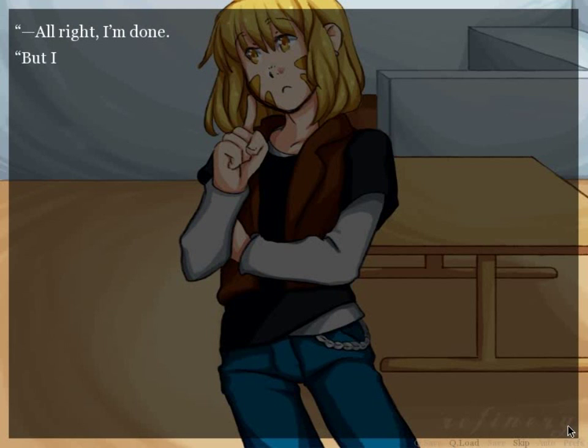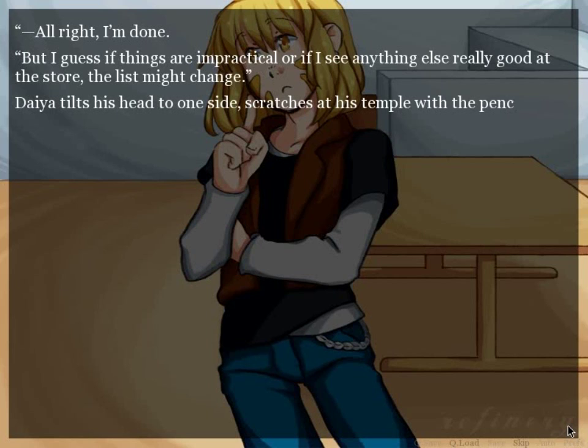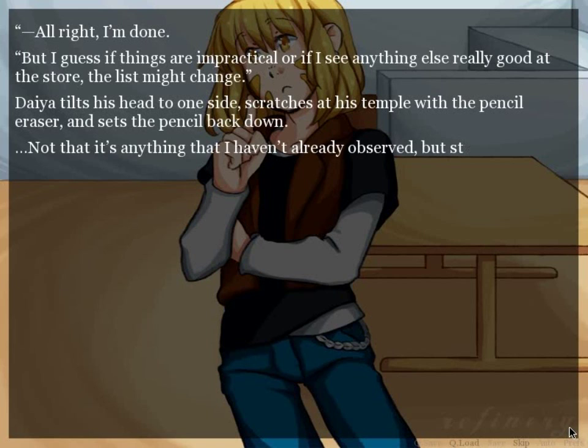Alright, I'm done. But I guess if things are impractical, or if I see anything else really good at the store, the list might change. Spoon tilts his head to one side, scratches at his temple with the pencil eraser, and sets the pencil back down. Not that it's anything that I haven't already observed, but still, it appears my client is the spontaneous type.